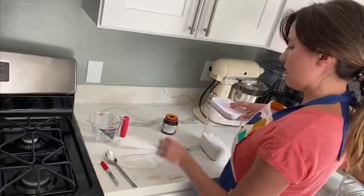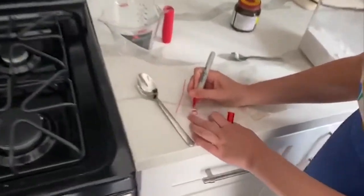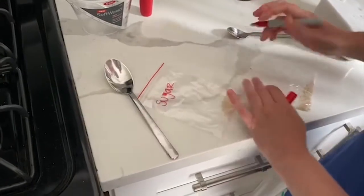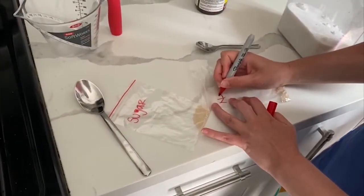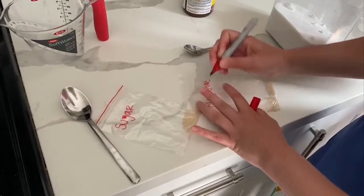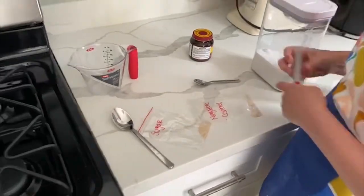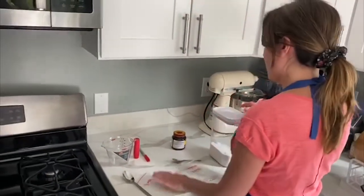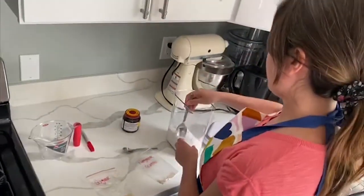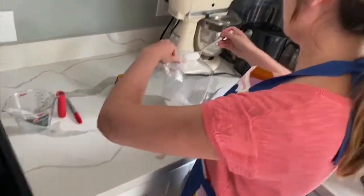And then we are going to label one of the bags as sugar. The other one is going to be negative control. And then only the one with the sugar, we are going to add 1 tablespoon of sugar to the bag.